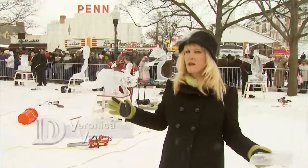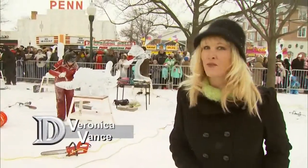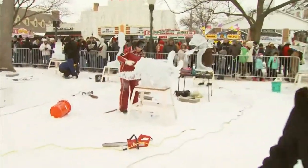So what do you do in the middle of winter when it's really, really cold outside? Well, if you're downtown Plymouth, you throw an Ice Festival, where artisans turn this into that.